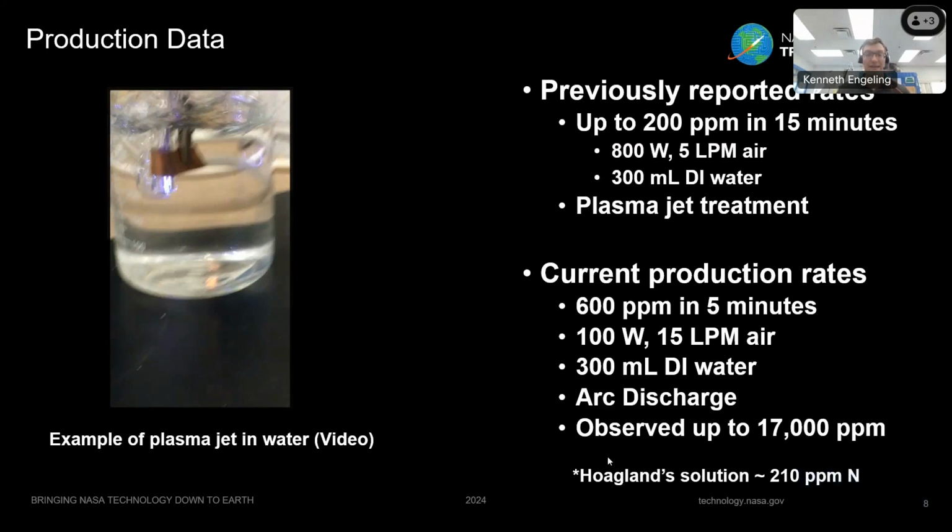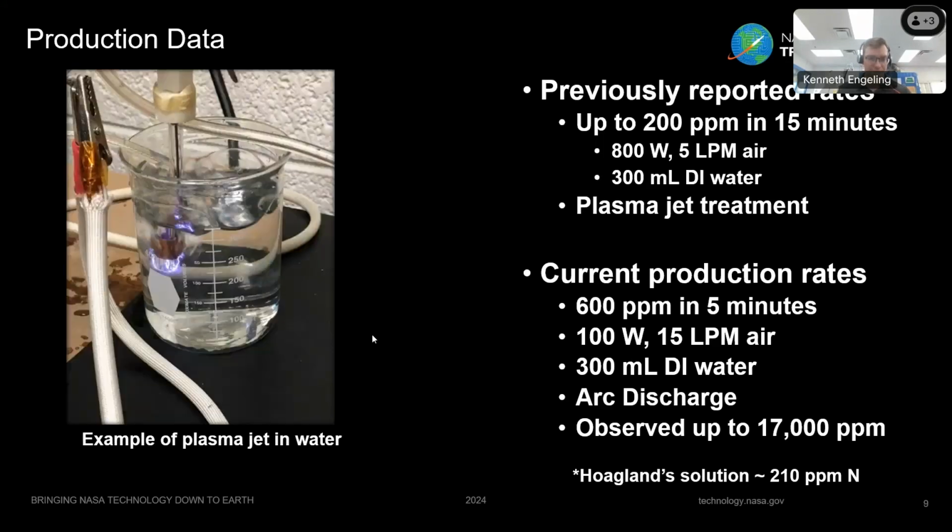So for an example or reference, Hoagland's solution, which is kind of the standard for cutting fertilizer solutions for controlled environment testing, has around 210 parts per million of usable nitrogen. And we're able to generate 600 parts per million in 5 minutes using 100 watts of power and 15 liters per minute of air. Just comparable numbers for later.